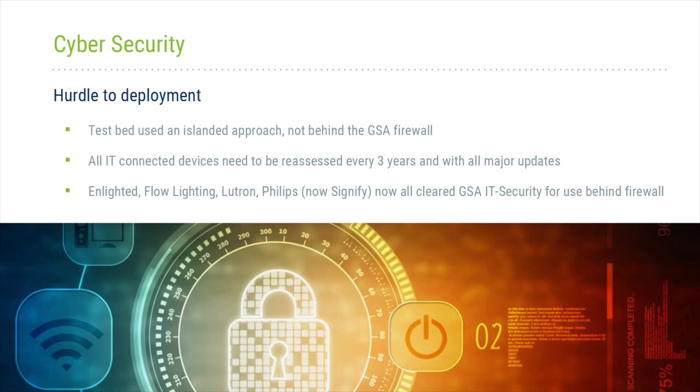We constantly receive firmware updates. We have to do it on site because they're not behind our firewall. And some of the companies, like I alluded to earlier, that participated were Enlighted and Flow Lighting, Technical Solutions, Lutron, Philips, now Signify. They have recently cleared our adjudication process, so congratulations to them. We can now place them behind our firewall.